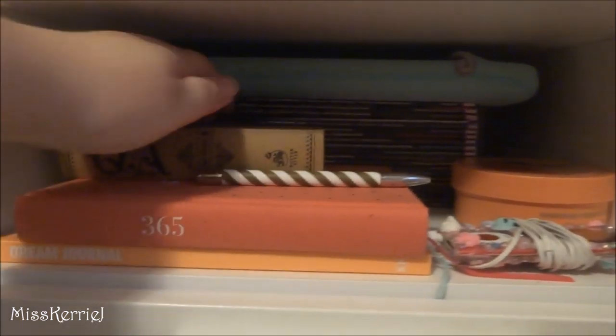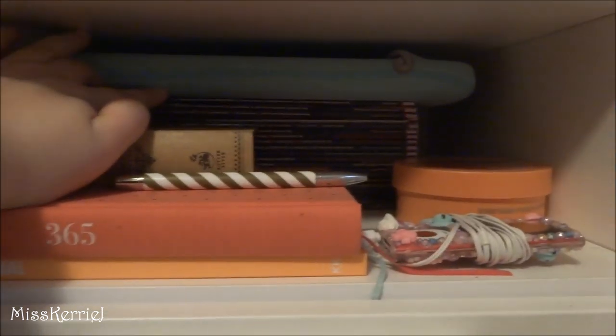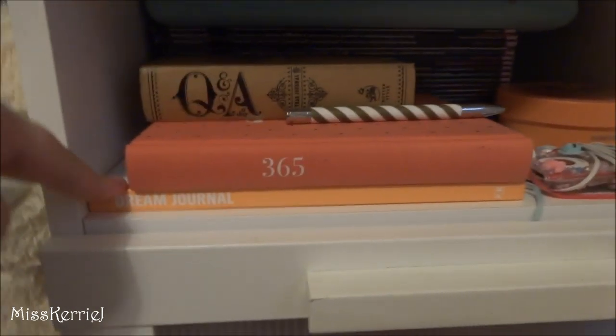In the back, if it'll focus, there it goes. Doctor Who magazine. This in the green case is my MacBook Pro, which usually just goes to school with me and on vacation with me. My Q&A of the day book, which I fill out every day. This is my 365-day diary, which I fill out every day, and my dream journal. Lotion, which is peach lotion from the Body Shop. Oh, this stuff smells so good.